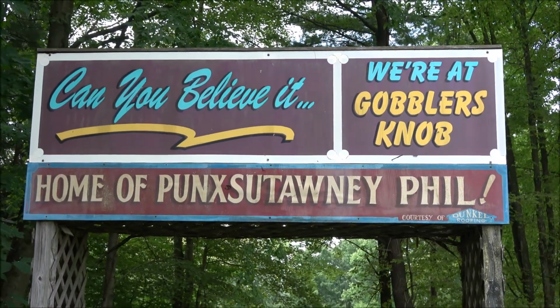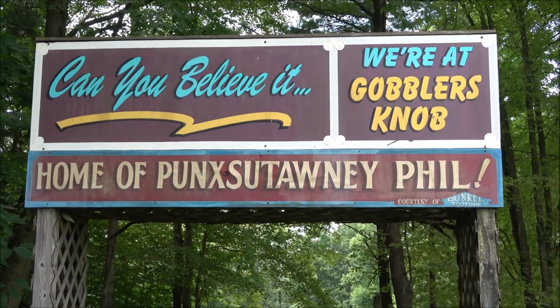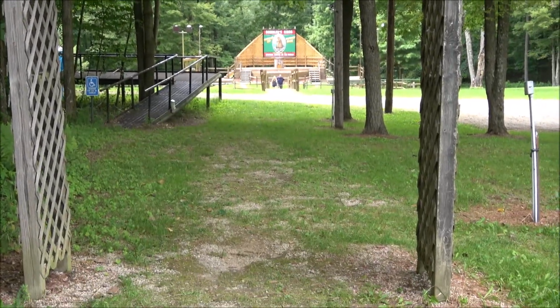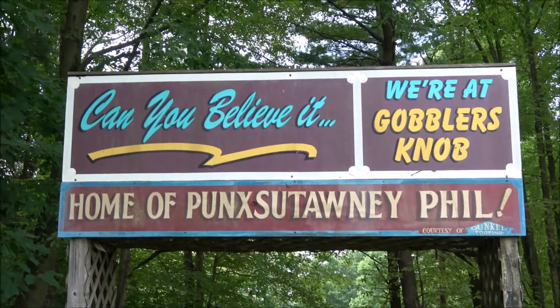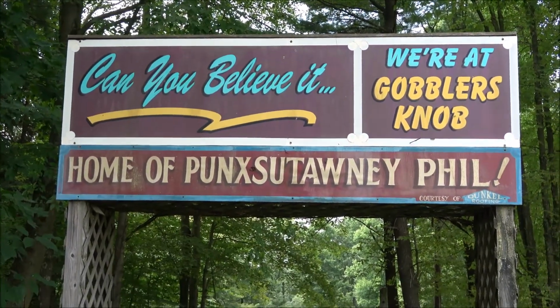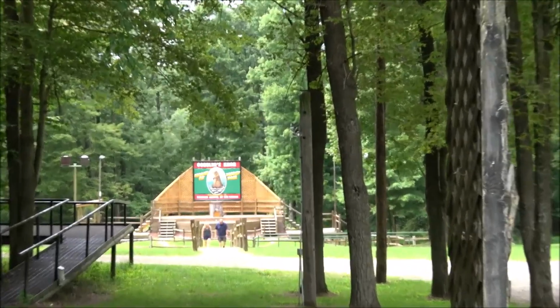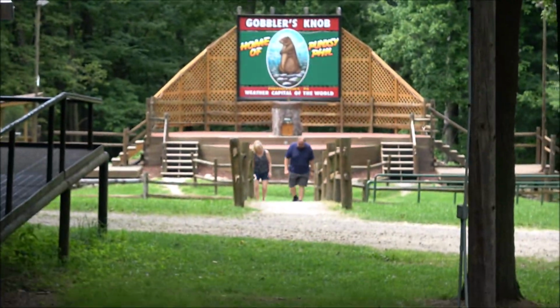So I always video after Nate because he says all the cool stuff and I can just repeat what he said. So look at this. Can you believe it? We're at Gobbler's Knob, home of Punxsutawney Phil. And then right down there it leads you right to the stage.